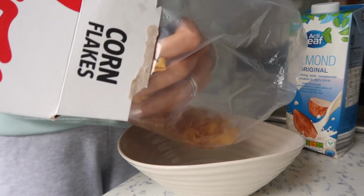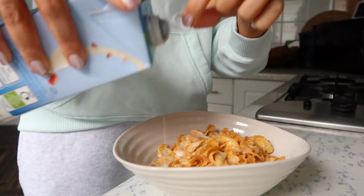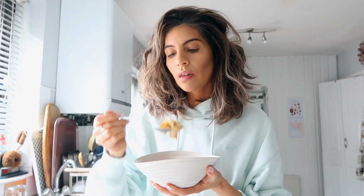So let's talk about this morning. I had something pretty basic this morning. I started my day with cornflakes. My days mostly start off with either fruit, cornflakes, porridge or yogurt. I don't really tend to get too adventurous unless I wake up super hungry. And then for lunch it's going to be leftovers, which I'll talk to you more about in a second. I'm very excited about it.